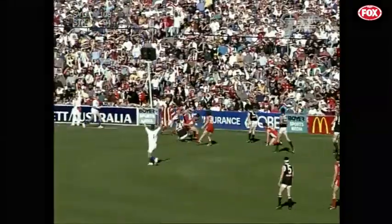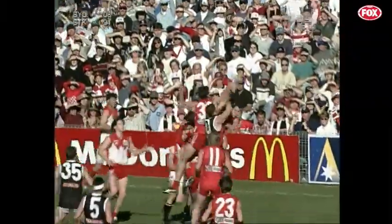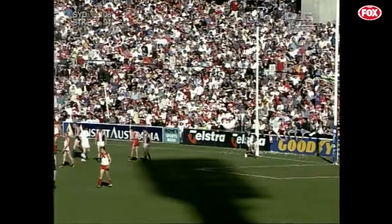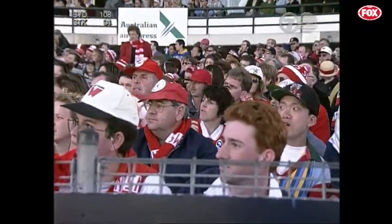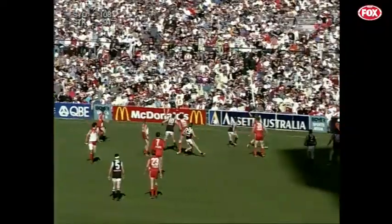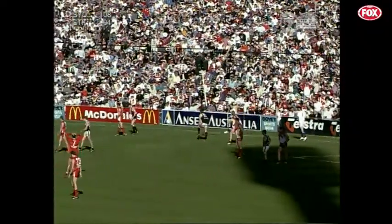Dunkley. Oops. Revved up by the coach. A high ball to the edge of the square. Everett in the chop and a big spoil. The ball goes out of bounds alongside the behind post for a throw-in. So the Swans not out of trouble yet. Saints still in attack. And our crowd today, 39,287. So not far away from the magical 40,000. And they're seeing a crackerjack contest.